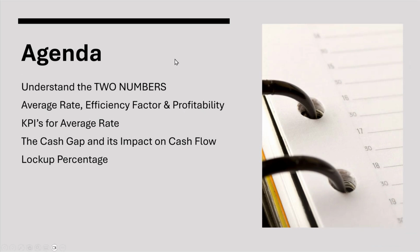So today's agenda is really looking at the two numbers that drive profitability and cash flow within any law firm. We're going to have a deeper dive into what those two numbers are, looking at the average rate, efficiency factor, and profitability when we're talking about that number that impacts profitability, looking at some KPIs around average rate, also looking at the cash gap and its impact on cash flow, and then looking at the second number called lockup percentage.